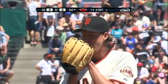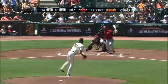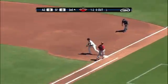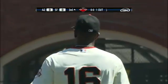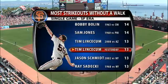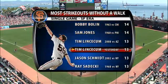Johnson with 3 strikeouts. Slowly hit. Renteria got him. 1 out. Now you go to the San Francisco Giants stat book and check out most strikeouts without a walk.